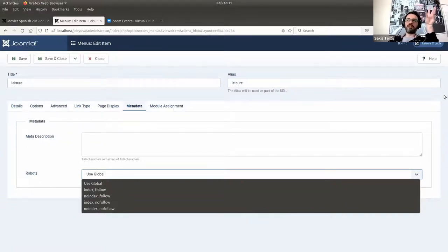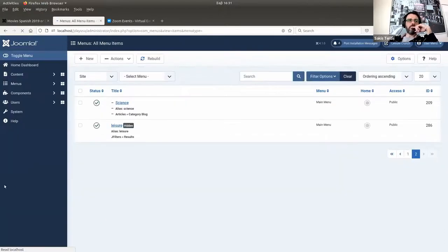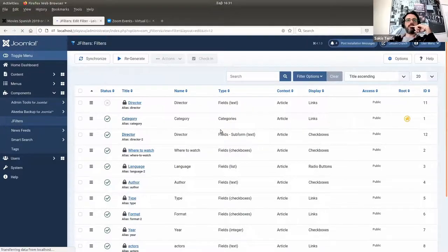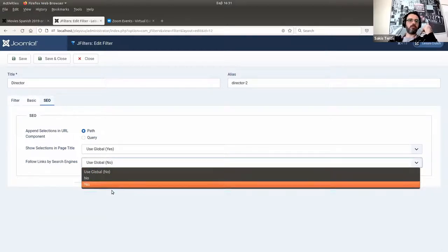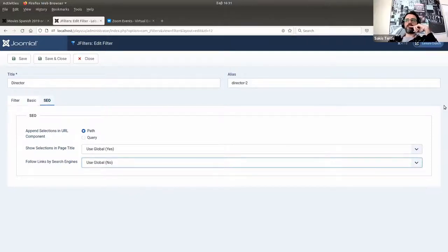But noindex is a page property. Nofollow is a link property. So if you are talking about the link, this exists already as a setting in JFilters. If you go to any filter at the SEO tab, follow links by search engine, you can set whether you'd like to get followed or not. Hope I answered your question. I think so.